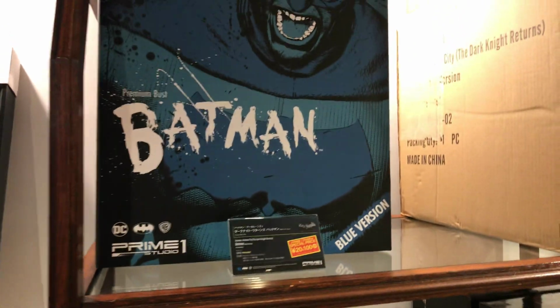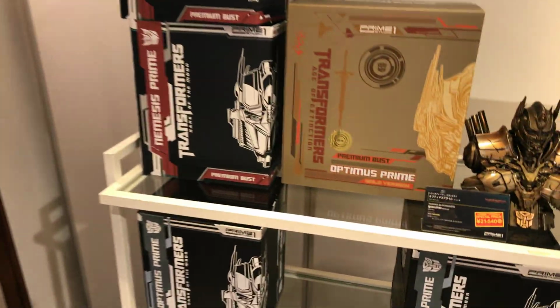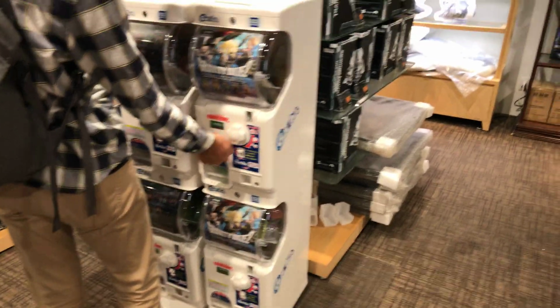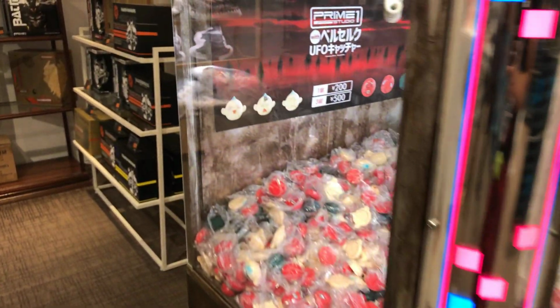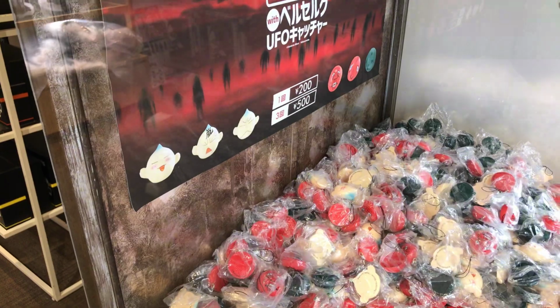You got some much older statues or busts that are for sale from the Batman line, Suicide Squad, Transformers, lots of head busts and Transformers, both the normal versions and the gold versions. Very nice. More Transformer lines. Okay, you got some gachas. Lots of people play this and collect things. You got a UFO catcher actually, and I just played one. You can get a chance to grab these keychains from the Berserk line.